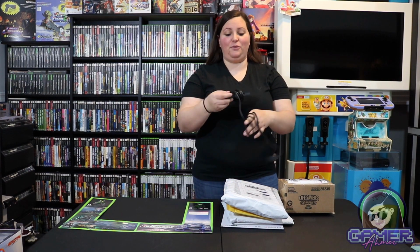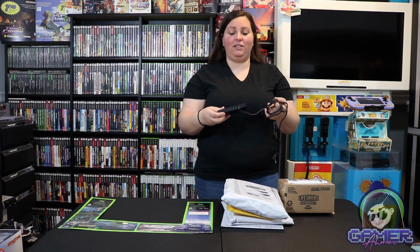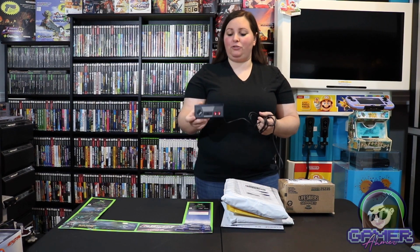So this item I am especially excited for, as I desperately needed one of these in my collection. This is a Nintendo controller. Now you may be thinking, why does it look that way? Well, this is actually for the Nintendo game television that I have in my collection. It's the Sharp Nintendo television, and they have their own special controller.